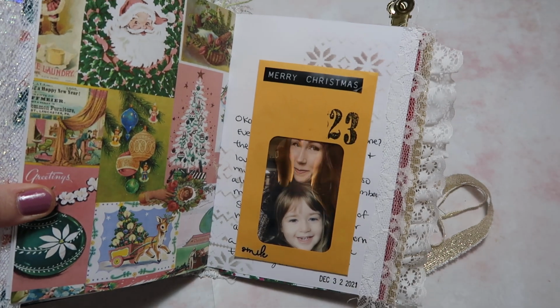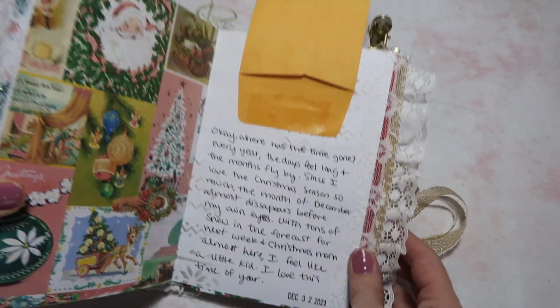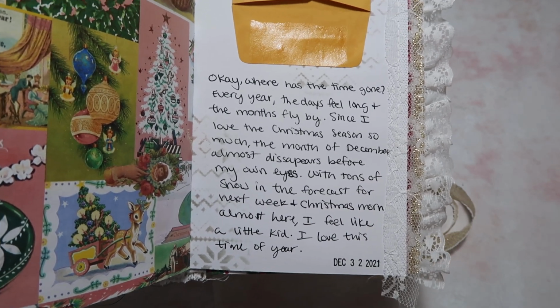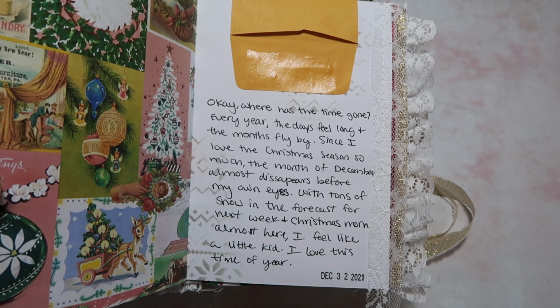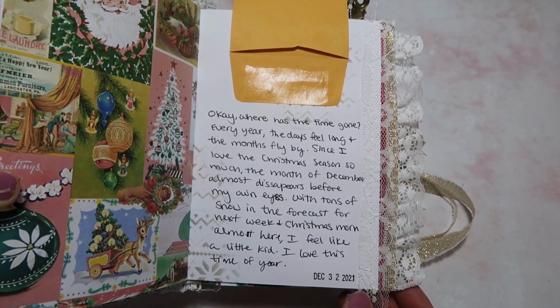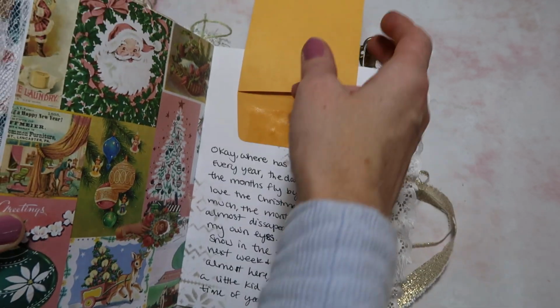Anyways, day 23, this was more or less just me doing some journaling about how much I love the Christmas season, and it just goes by so quick. It seems like the year always goes by slow when you're going day by day, but for me it always seems like December goes by so quick, and I'm sure I'm not the only one.